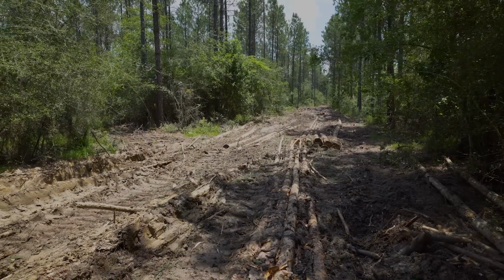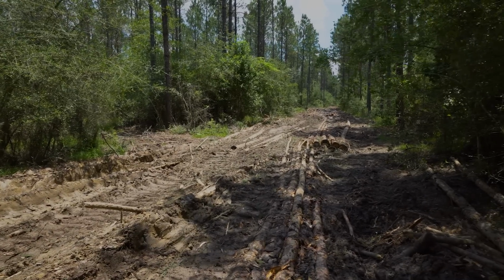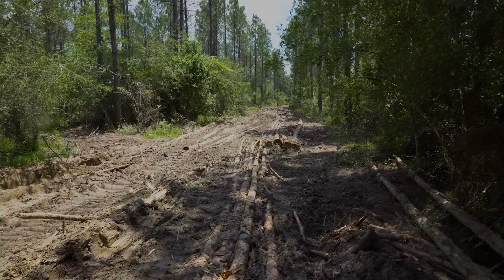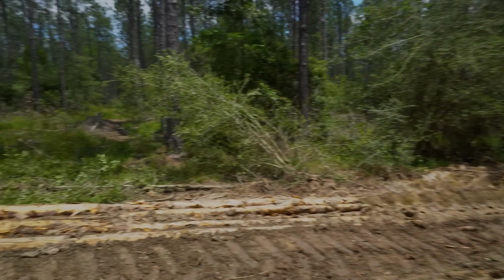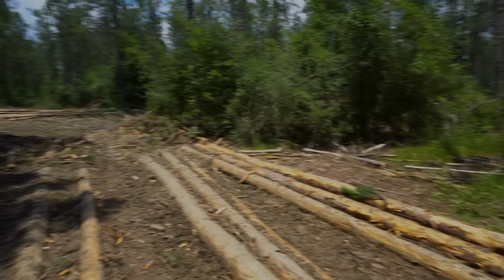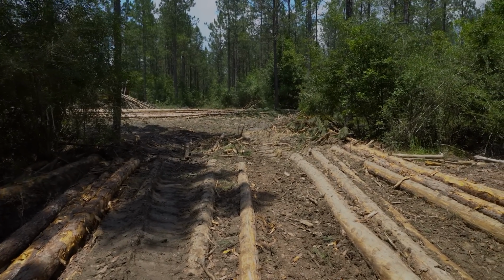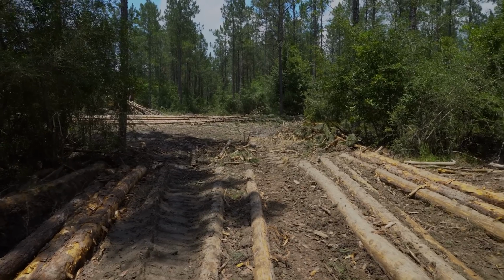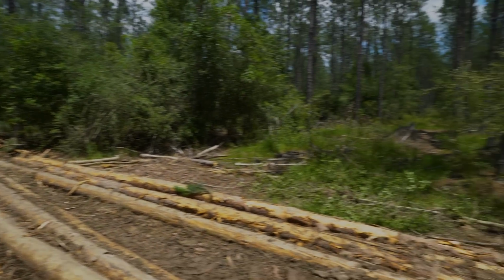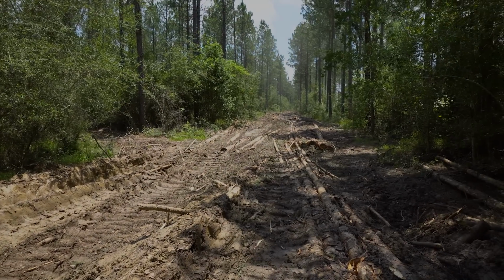Alright, so we're out here in the access. We're gonna wait for Michael to come by here in a second. Y'all can see it's not as dry as our last track, so we're having to build some mats. The ground was alright this morning, but with the clouds and the fog that we had this morning, and we have a super stiff southerly breeze blowing today.